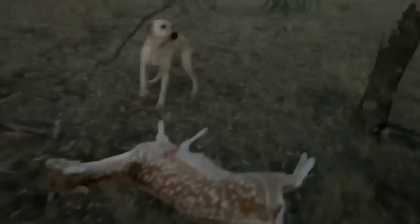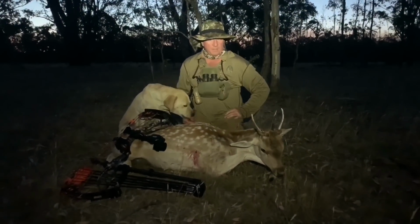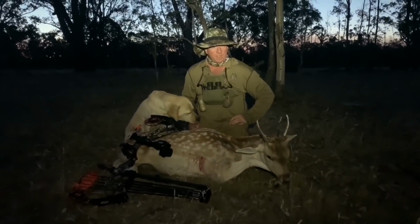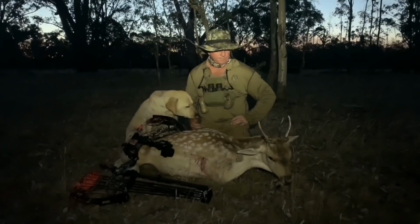All the way through. Great shot, Luke. Top shot. Oh, he's on the run. Yeah, top shot, mate. Little spike that we just got. Called him in. We were just packing up. Maddie had put the camera away and then let out one last call.